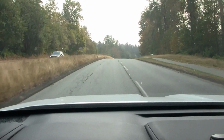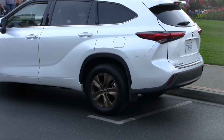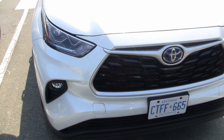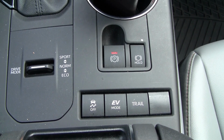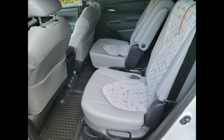The Bronze Edition exterior is windshield pearl and comes with 18-inch bronze wheels and nice bronze stitching on the seats and door trims. It also has high-output LED fog lights. There are 3 driving modes: Sport, Eco, and Normal. I stayed on Normal to more accurately measure fuel economy. The EV mode is for electric-only driving at low speeds and short distances.